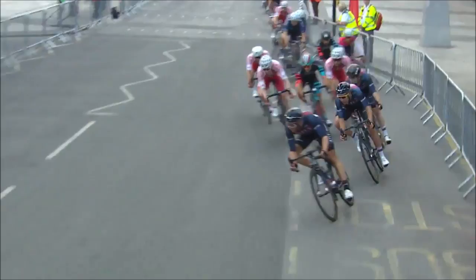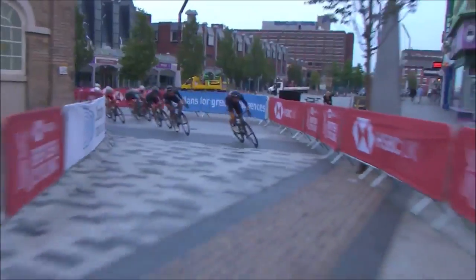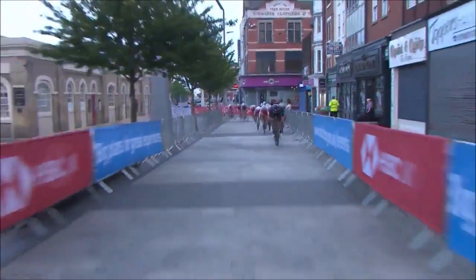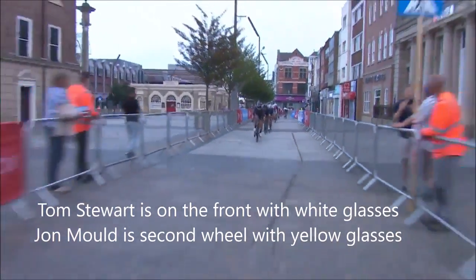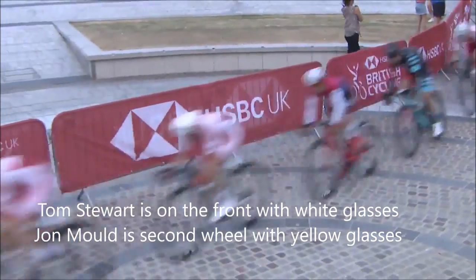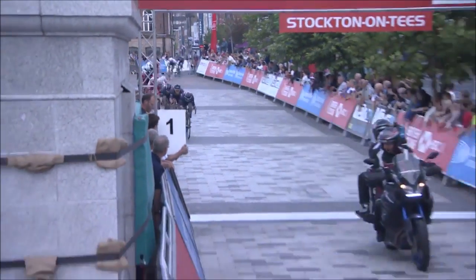Tom Pidcock's now in that sixth wheel, and he really does need to move up. But the lad knows exactly what he's doing. He's very good in the pack, and you'll see just at this moment, as soon as I believe this, to be honest, I actually have no idea. I'll do a little subtitle to let you know who all these riders are, because it was absolute chaos and it's very hard to identify them all. But John Mould, I believe, does this final turn.